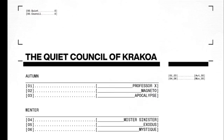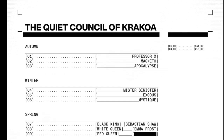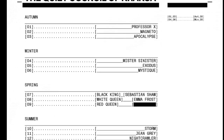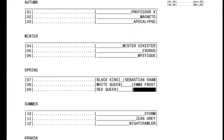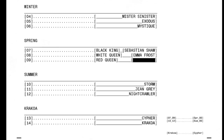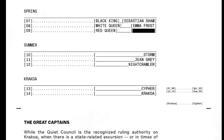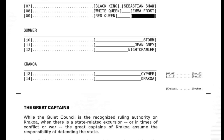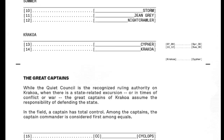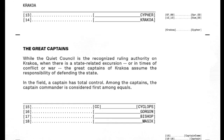The story starts off with a breakdown of the Quiet Council. You have Autumn: Professor X, Magneto, Apocalypse. You have Winter: Mr. Sinister, Exodus, and Mystique. You have Spring: Emma Frost, Sebastian Shaw, and a Red Queen to be named, Kitty Pryde. And then you have Summer: Storm, Jean Grey, and Nightcrawler. And then you have Krakoa, who's represented by the Tree and Cypher. You also have the captains of Krakoa, which, I'm not gonna lie, I almost forgot to mention. You have Cyclops, Gorgon, Bishop, and Magik.